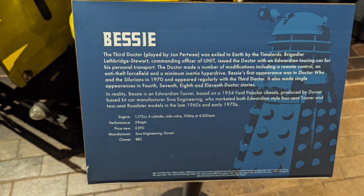So across the Doctor Who display, they did have these little plaques with information all about the vehicle, and as you can see, it goes through the engine performance, the price, the manufacturer and the owner. So that was pretty cool. So pause that if you would like to read.